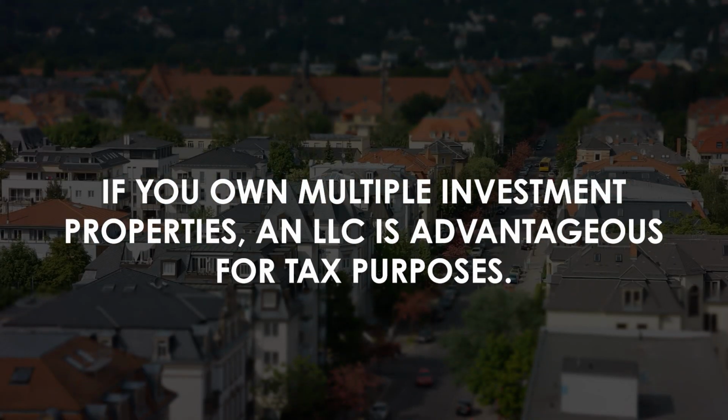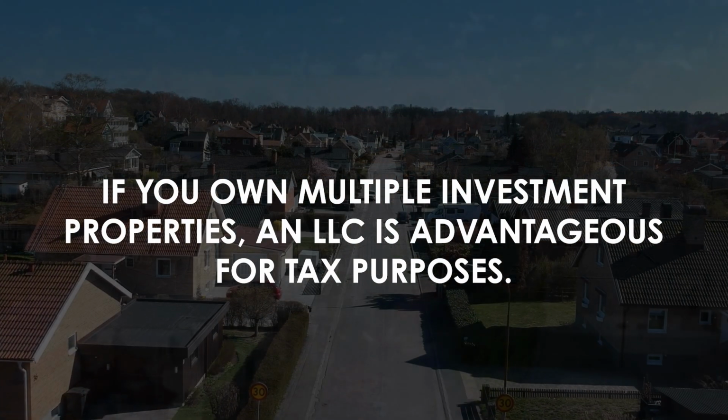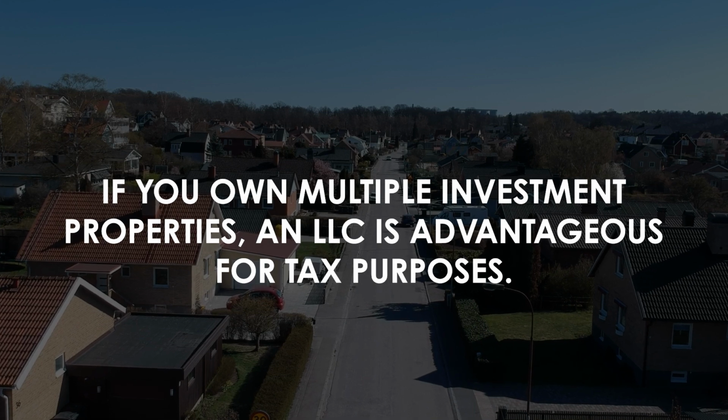If you have multiple investment properties, however, you're probably going to want to set up a business entity for that, such as an LLC, because it's going to make it much more advantageous from a tax standpoint. If you are in business partnership with other people on the ownership of a property, you definitely want to set up a partnership LLC to make sure that ownership is established there and you can open up a bank account.